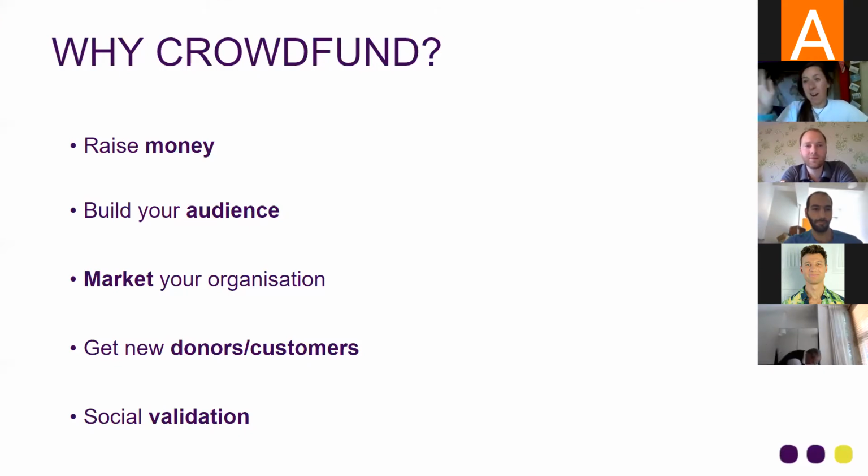So why crowdfund? Obviously most people think about crowdfunding, they go straight to the funding part, and I see those dollar signs light up in their eyes. But if you just want the money, don't bother crowdfunding, because it's way too much work if the money is the only thing that you actually want.